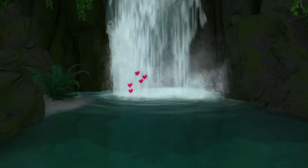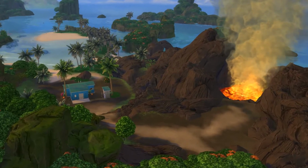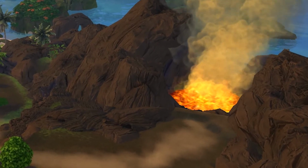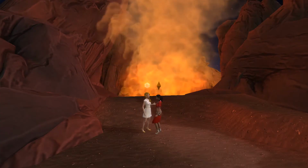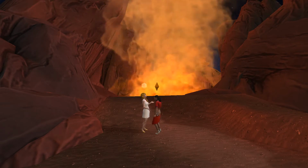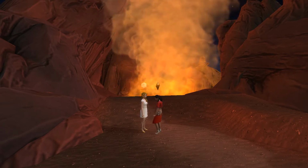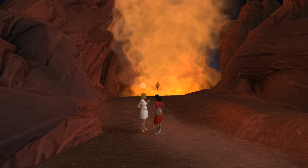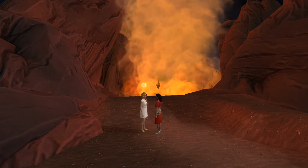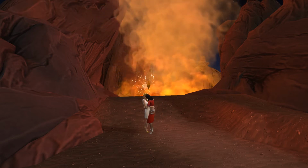The second spot on Moi Pel Am is best visited at night, and it's at the volcano. Now in the daylight it's cool, but at night you have this stunning amber glow that emanates from the volcano, plus all the smoke that rises in the background. It's somewhat high risk, high reward, but also low risk because this is The Sims and the volcano doesn't erupt, but highly recommend it for something a bit different.